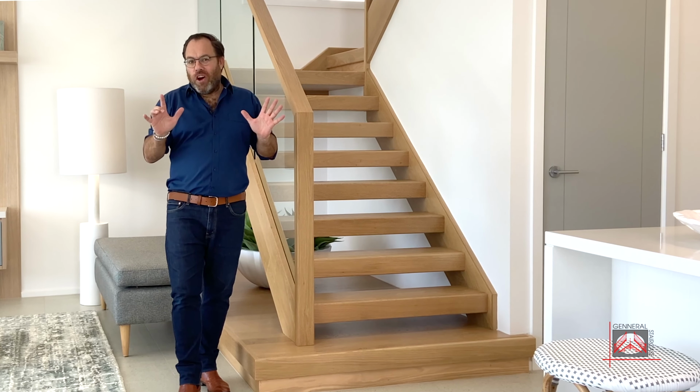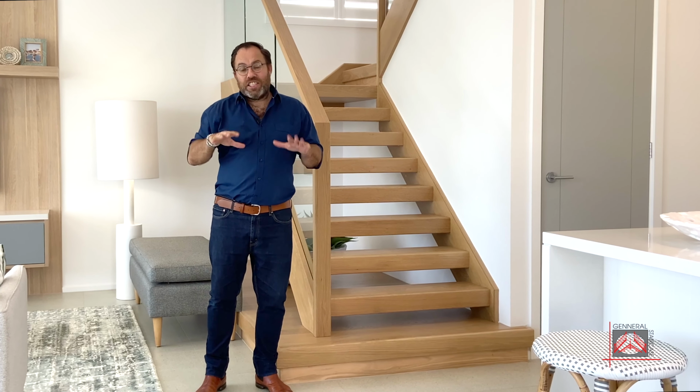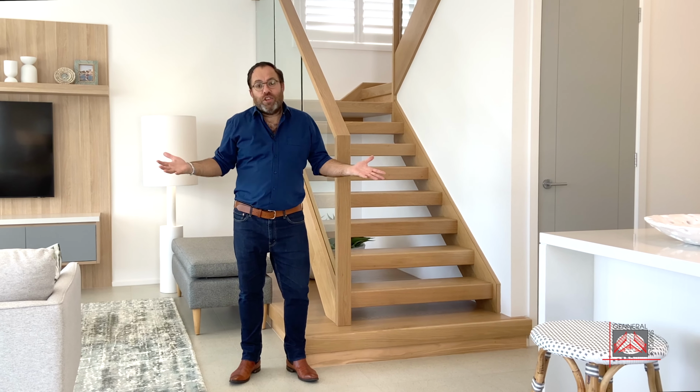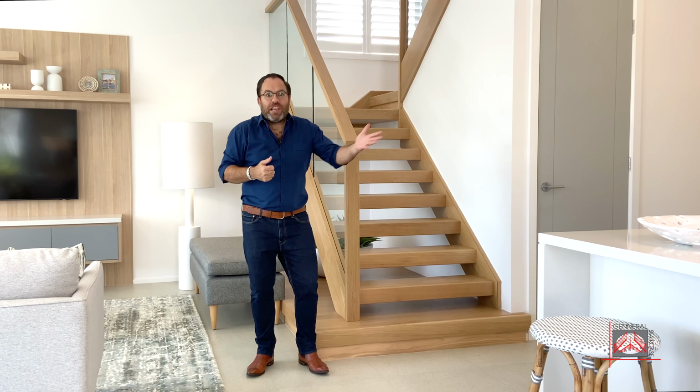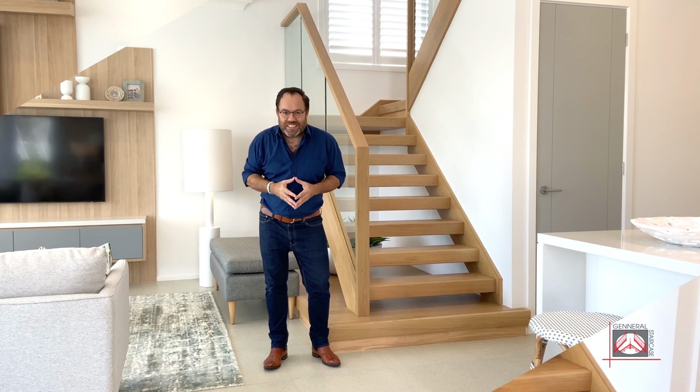My final bit of advice for your own staircase design is to consider the location and architecture of your home. And for the finishes, look at the rest of the finishes that you've used throughout your home. The flooring, the joinery, even the window colours can all help influence your selections.